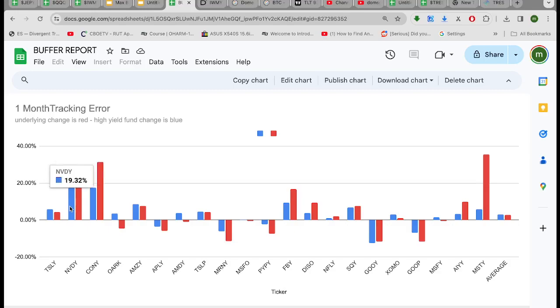NVDI is doing really well, catching about 90% of the upside. Coney's catching about 60% of Coinbase's upside. AMZY is outperforming. That's really impressive. Facebook catching about half the upside. Disney or Disso catching about a fourth of the upside. Sky catching about 95% of the upside. Goop and Gooey not looking great, especially Gooey. Oh well, we'll keep an eye on those two.